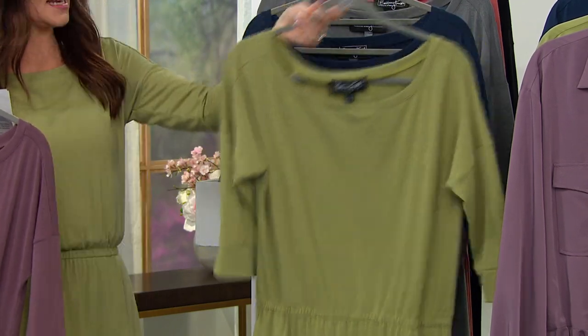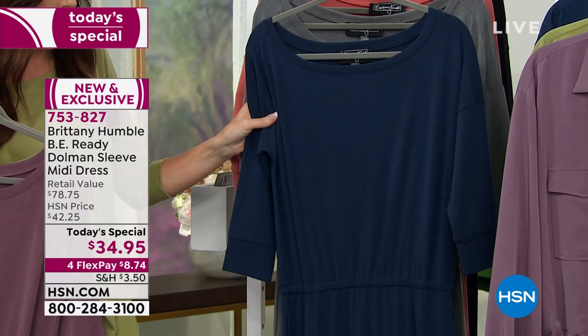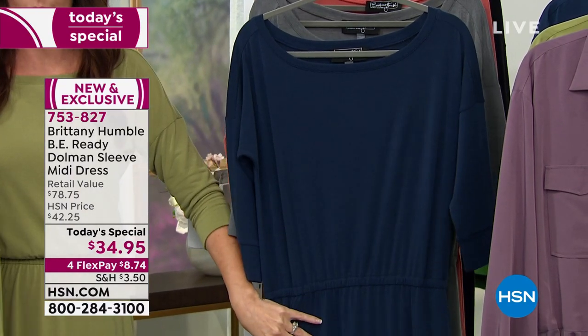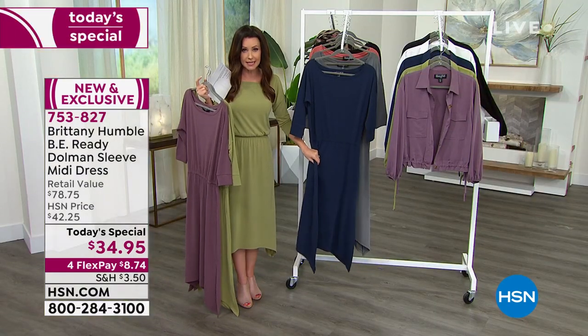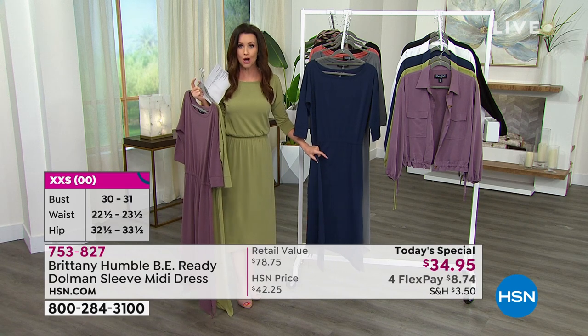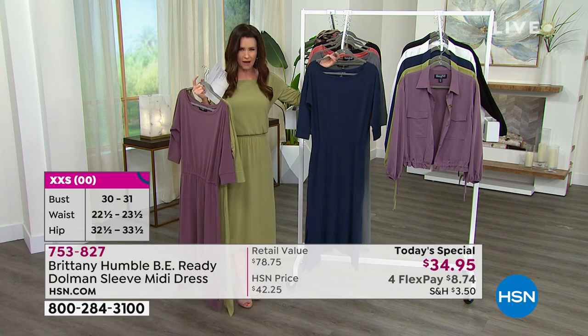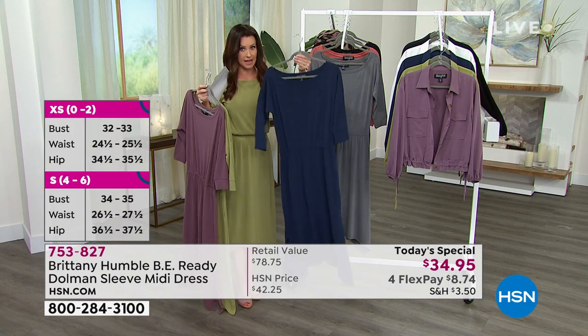Then we have it in the navy. Is that a good navy? Oh, already last call. Okay, we started with close to 3,000. We have 400 remaining. I know that means that we are going to start getting limited in sizes. Right now we have extra, extra small through large only. And I don't know if that's petite or average, but okay, both petite and average. So you've got to get the navy if this is the one.